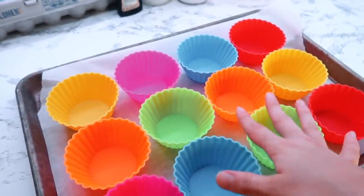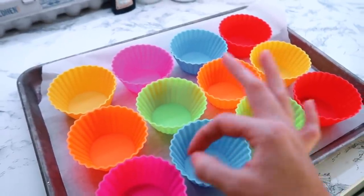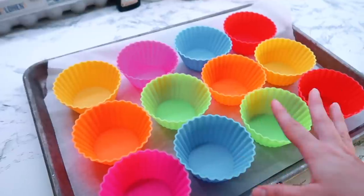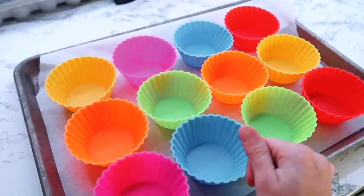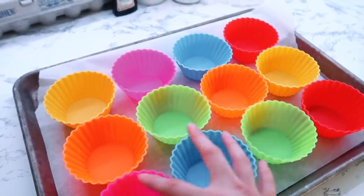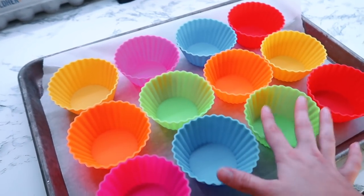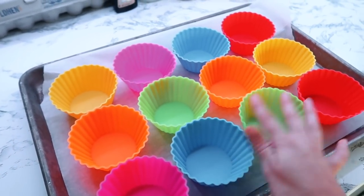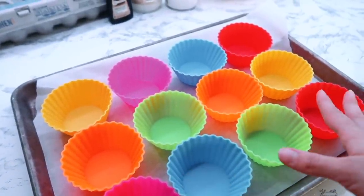And you don't even need a pan. You can just lay these out on a cookie sheet. It actually kind of is a good storage space saver. Plus, I think that these work so much better because you can pop the muffin right out of them generally. And you don't have like nasty stuff stuck in a muffin pan. So I'm gonna put the batter in here and put them in the oven. And thank goodness I didn't go buy a muffin pan whenever I already had what I needed.